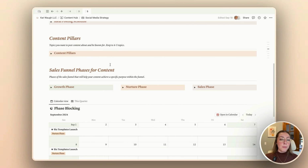Now, this is my secret sauce to my content strategy. It is not something I created. I am by no means a marketing expert, so don't be coming to me for your marketing, but I do love using the sales funnel phases for my content planning. This is just something that you can Google and look up. It's a fairly well-known thing, but you generally have 3 phases. One is for growth, one is for nurture, and one is for sales.